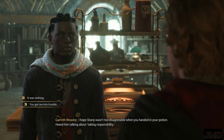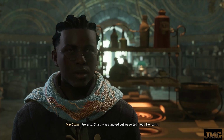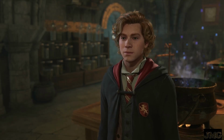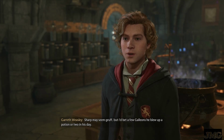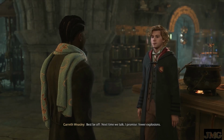I could cry about it, but... Professor Sharp was annoyed, but we sorted it out. No harm. Cheers to that. He probably had a good chuckle after we left. Sharp may seem gruff, but I'd bet a few galleons he blew up a potion or two in his day. Best be off. Next time we talk, I promise, fewer explosions.